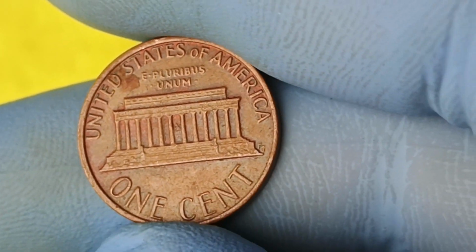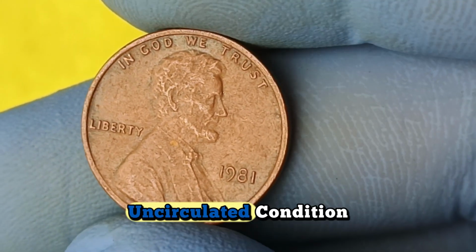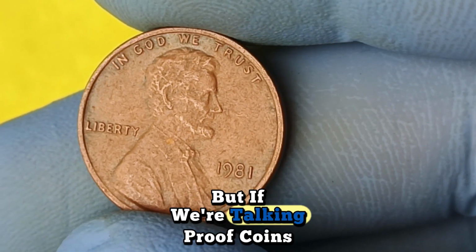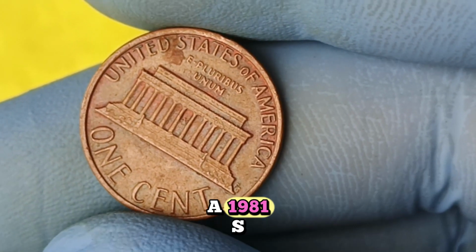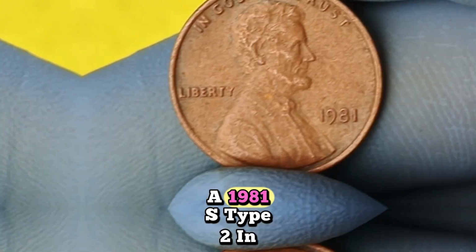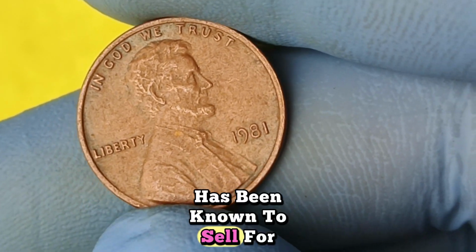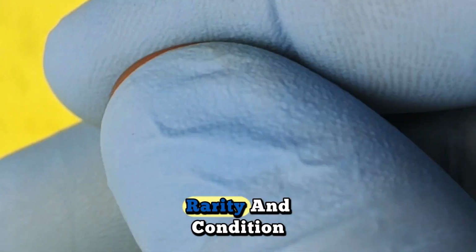Let's talk dollars and cents. Literally, a regular 1981 penny from circulation is still worth, well, 1 cent, unless it's in uncirculated condition. A brilliant uncirculated 1981 penny, especially from a mint set, can fetch $1 to $5 depending on the buyer. But if we're talking proof coins, and especially Type 2 San Francisco mint marks, values can soar. A 1981 S Type 1 proof penny in PR67 condition might go for $10 to $30. A 1981 S Type 2 in PR69 deep cameo could reach $400 to $600. A PR70 Type 2, the highest grade possible, has been known to sell for upwards of $2,000. And error coins? The sky's the limit, depending on rarity and condition.